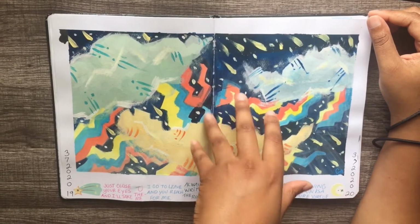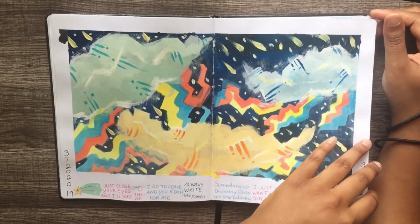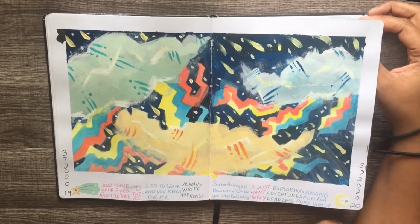But yeah, this was also done in acrylic. It's pretty cool. I like it a lot, actually. I need to recreate it in digital so I can make stickers out of it.